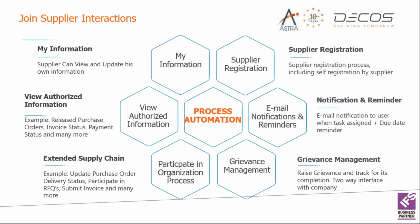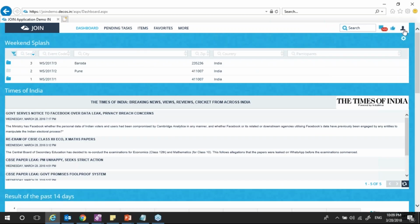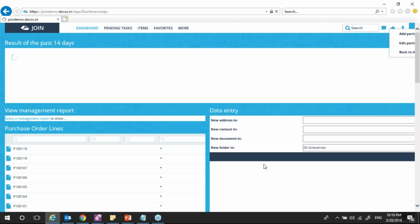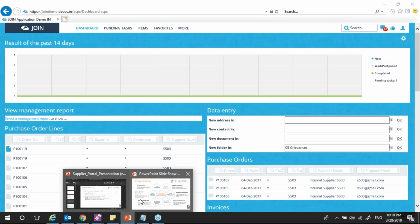So if I just wanted to show you again, if I go back to the dashboard, all these purchase order lines, I'll log in again with the supplier. All the purchase orders and all these purchase order lines, as soon as a new purchase order is generated in IFS, will start appearing here automatically for the particular supplier, right? So that is how the solution is configured.